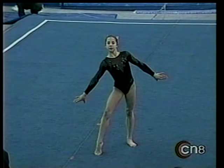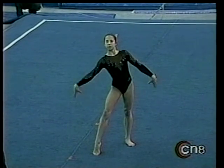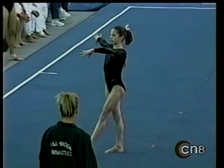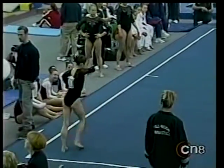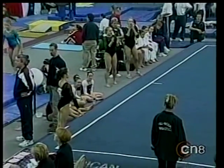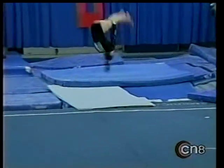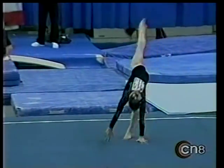Our first look at the floor exercise, and Shannon, tell us what we should be looking for, what the judges are watching. Well, the judges are going to watch for not only the artistic value, the presentation, the dance, the leap, and the jump moves, just like that. They're also going to look for this, just like this first tumbling pass, high difficulty in their tumbling skills. She's opening with the double pike, which is a D skill.